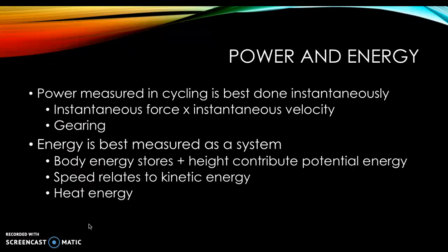Energy is best measured as the entire system, so that includes your body's metabolic energy stores, that includes if you're up on a hill, that includes any of that stuff that could be translated into kinetic energy. And the kinetic energy, as we are going to look at it, is the speed of the bike, essentially. Or if we're talking about a stationary bike, that can also be the rotation of the wheels. And of course, heat energy.